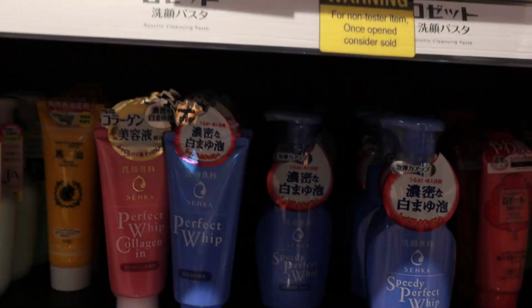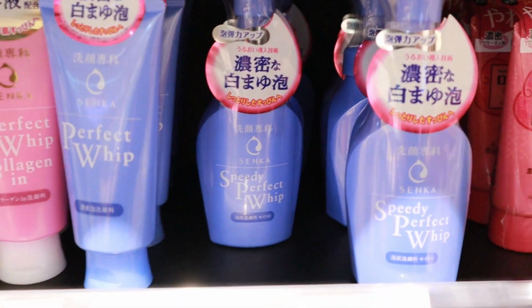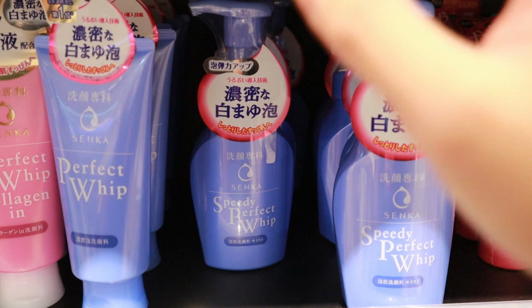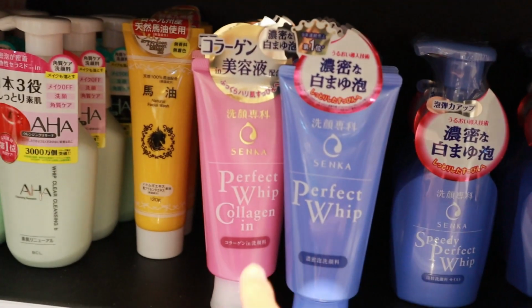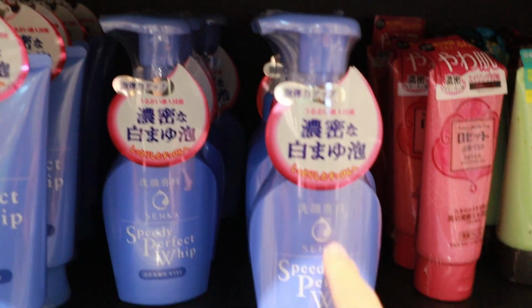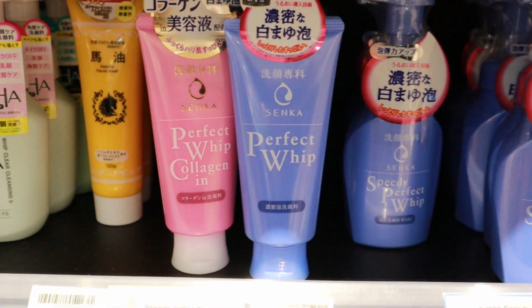Oh my gosh, they have Senka. This is like, I've said it in the previous video, but this is one of the brands that people like absolutely rave and swear by in Asia. Obviously they have the collagen one and they also have the Speedy Whip. I've never tried this one, I've only ever tried this one. And I do remember this is really nice. It doesn't dry out your skin.